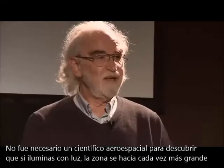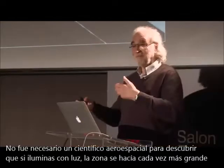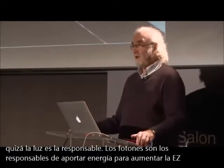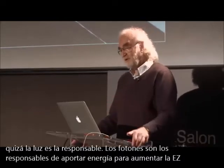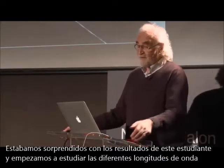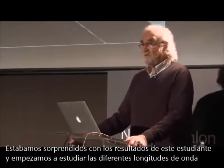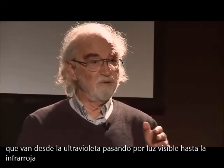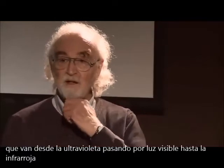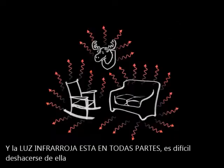Well, it didn't take a rocket scientist to figure out that you shine light, it gets bigger, and maybe the light is what's responsible, the photons are responsible for providing the energy to grow this exclusion zone. So obviously we were really impressed by this student's result, and we began to study different wavelengths of light, ranging from the ultraviolet through the visible light through the infrared light, and we found that by far the most effective light was infrared.